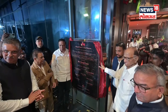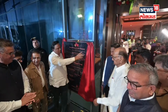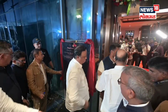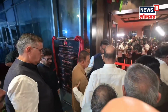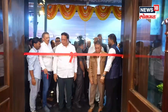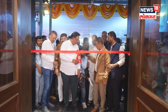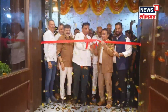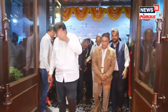We can see there the unveiling and the opening of the MCA Sharad Pawar Cricket Museum, the cutting of the ribbon, the unveiling of the plaque. And as all our dignitaries, the Apex Council members, India cricketers proceed into the museum, you can keep watching on the big screen. We shall keep you updated of everything that is there on the museum. It will be like a virtual tour for all of you on the big screens. But here we go, the opening of the MCA Sharad Pawar Cricket Museum here at the Wankhede Stadium.